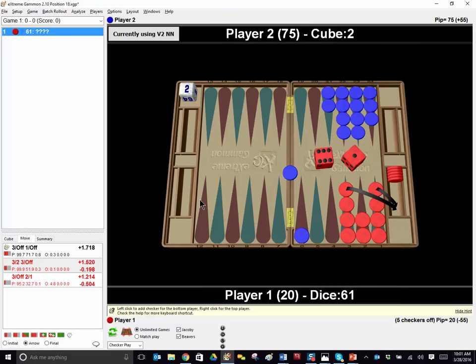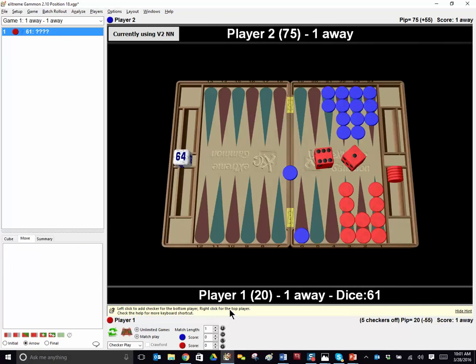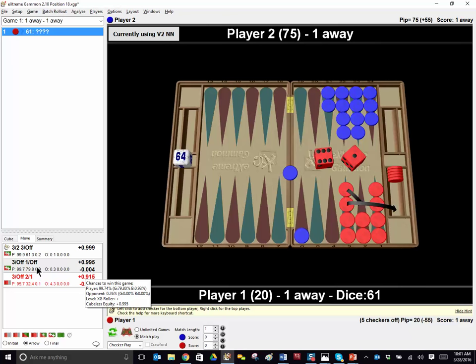If gammons don't matter at all, for example, if it's double match point, then you would make the safer play because you don't even care about winning gammons, and you win a little bit more. Look at this. You win 0.2% more by playing safer. There's no reason to go for a gammon. So that's why match play is more complicated too, and that's what we do. We teach both money and match play, depending on what the player is looking to do.